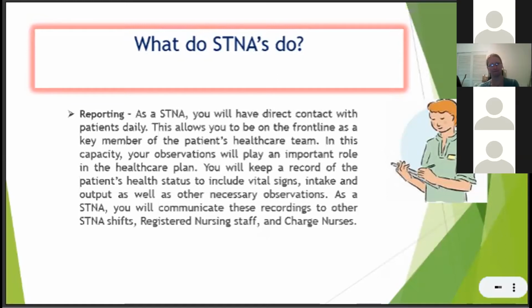You're going to record what they eat, what they're voiding in urine, peeing, what they're pooping. You'll communicate and record with other shifts of STNAs that come in, let them know what's going on, and whoever else that you're required to report to.